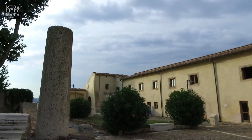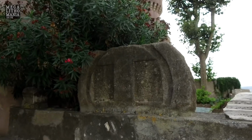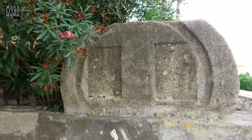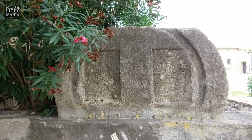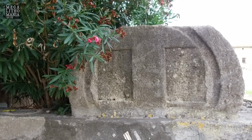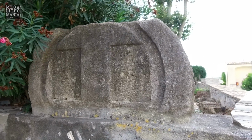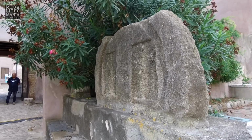So we have a megalithic column just here, probably Roman actually. We have this strange stone here. Let's just get this in focus. Look at this. It's like a big circular stone, part of one anyway, with two squares and a kind of semicircle cut into it. What could this be? Is this some kind of Etruscan symbol? We've seen similar things in Sardinia. Or is it just something that the Romans or even the medieval population put here?